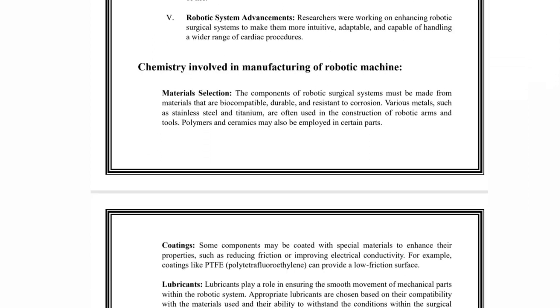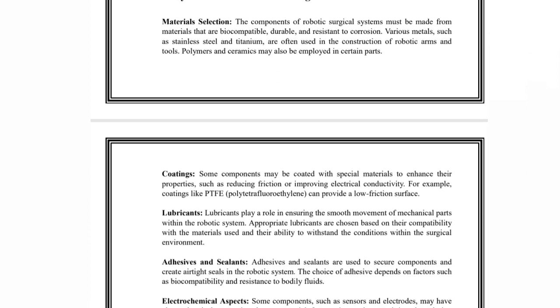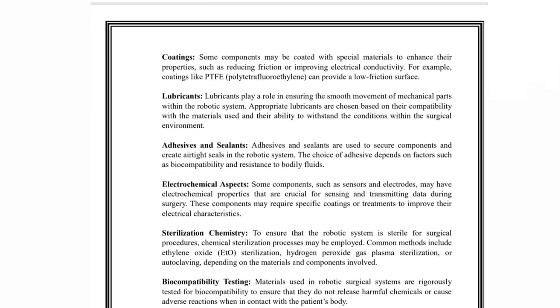Then we will see the chemistry involved in manufacturing robotic machines. For example, if we are using robots to operate on patients, we need a proper robotic setup in order for the patients to be operated on. The materials selected are usually ones with a long lifetime, made of polymers and ceramics, and also metals such as stainless steel and titanium.